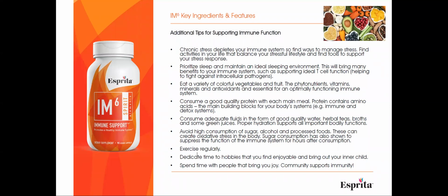Chronic stress does deplete your immune system, as I already discussed. So it's very, very beneficial for us to find ways to manage our stress. And as you may have noticed, I didn't say that you should make sure that you have no stress, because that's not possible. Everybody has stress in their lives. And actually, there is a healthy level of stress in our lives. If we have no stress at all, that is also not beneficial.